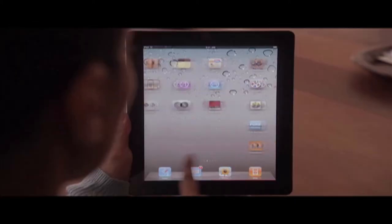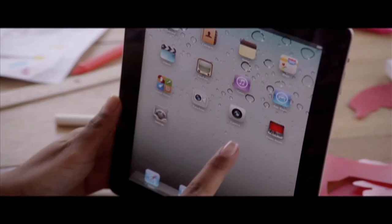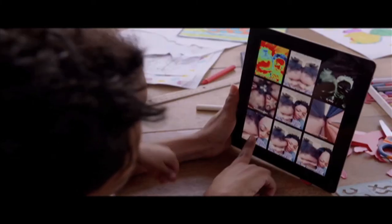We optimized iOS to work with our no-name dual-core chip, and we designed new apps to push the processing power and the anxiety of the FTC. Like Photo Booth, it's simple but it's so fun. I am the wellness.